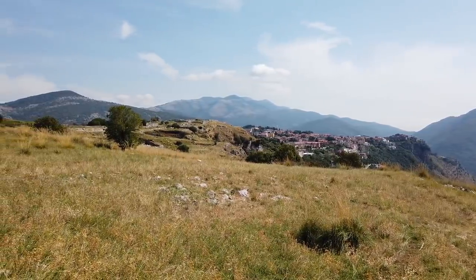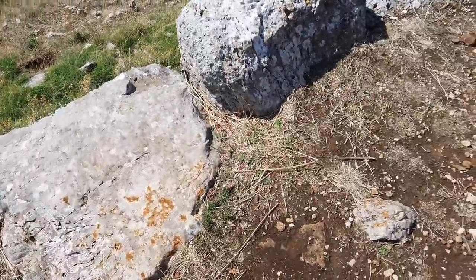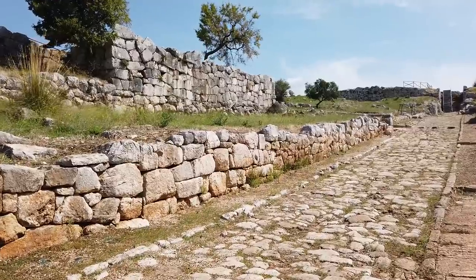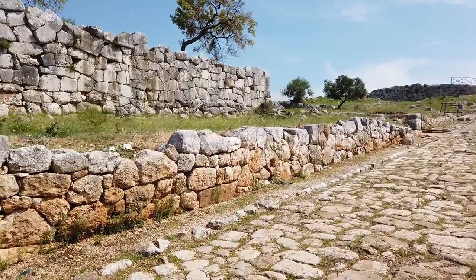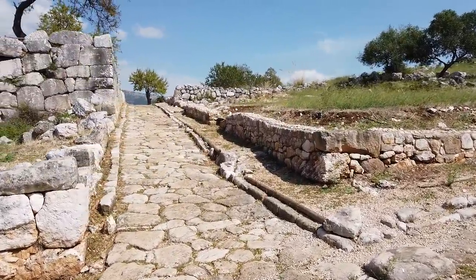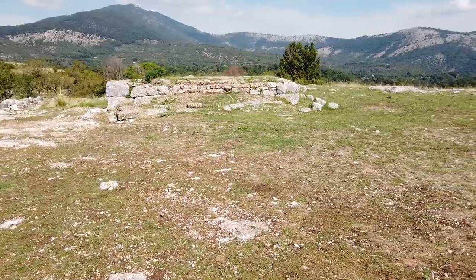Norma, the modern city, Norba, with its stretches of polygonal walls, and here I am on another stretch of polygonal wall. The enclosing wall is over 2.5 kilometers long, but many smaller sections emerge everywhere. The minor acropolis is also enclosed in a polygonal wall. Inside this acropolis, we found two square polygonal bases.